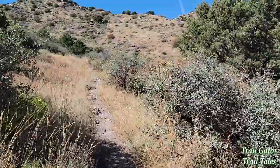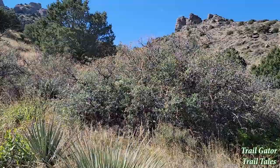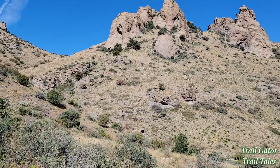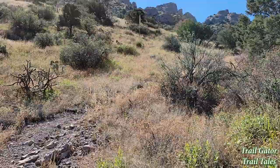I promise you from down there, this saddle doesn't look that big. I'm stopping every now and then to look for the sheep. They look like a longhorn sheep. They have like curly horns, but so far, nothing.